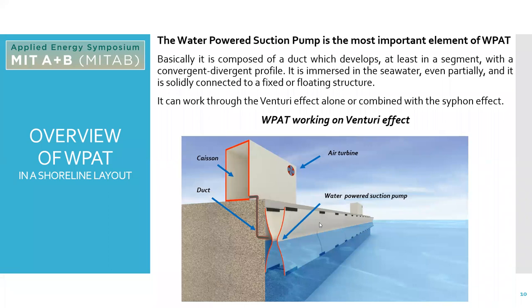The water power suction pump is the most important element of WPAT. Basically, it is composed of a duct which develops at least in a segment with a convergent-divergent profile. It is immersed in the seawater, even partially, and it is solidly connected to a fixed or floating structure. It can work through the Venturi effect alone or combined with the siphon effect.